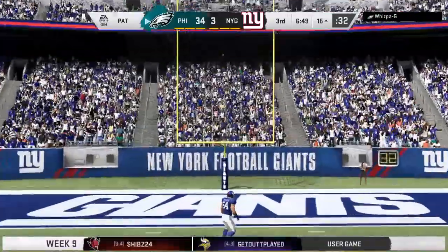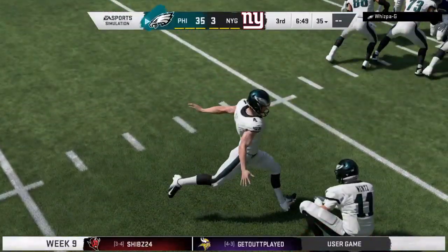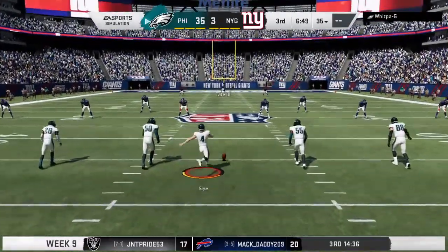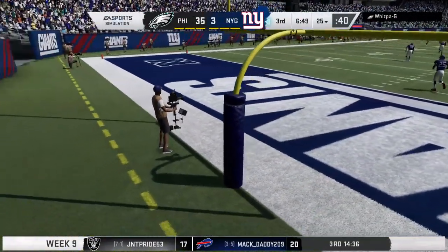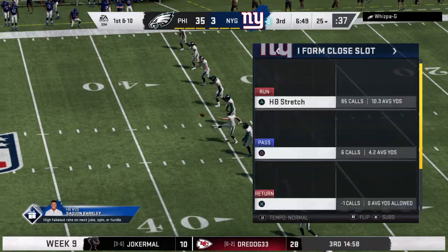And you've used the phrase with me before, pressing the kicking game. What exactly does that mean? Because they did it there. It means focusing on it, all aspects of it, because it's the third part of the game. Offense, defense, special teams. If you press the kicking game, create an advantage, make a big play, it often leads to victory. Get ready. At their own 25-yard line.